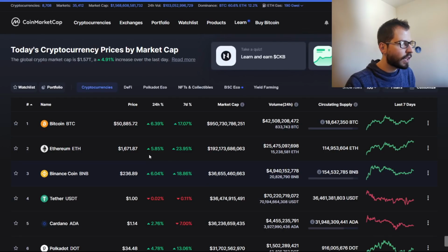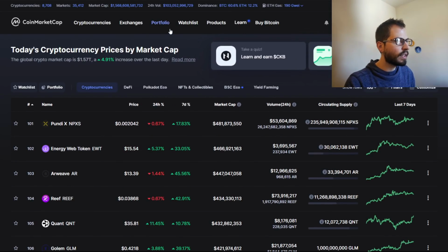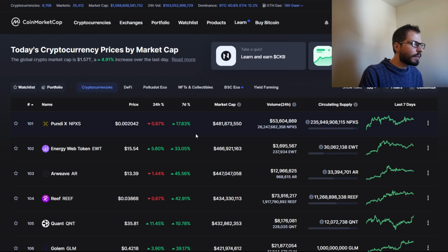Let's go to the second page to see from 101 to 199. Look, these things could possibly 10x. We're getting a lot more money into the crypto space. $1.5 trillion market cap. We're pushing 1.6. Hey, let's go. But keep that in mind, guys.